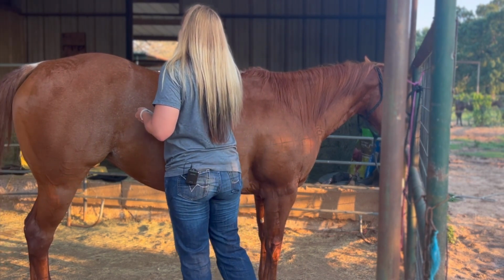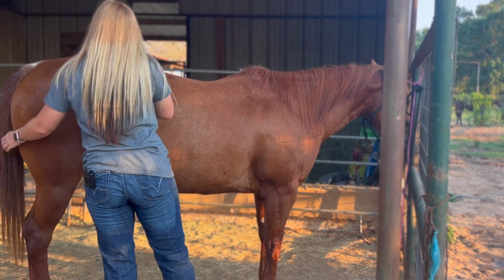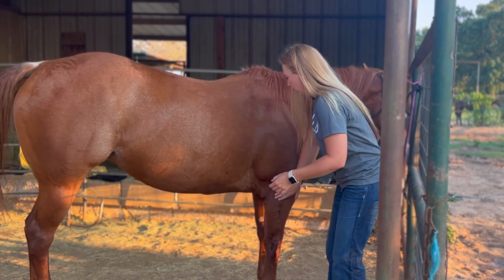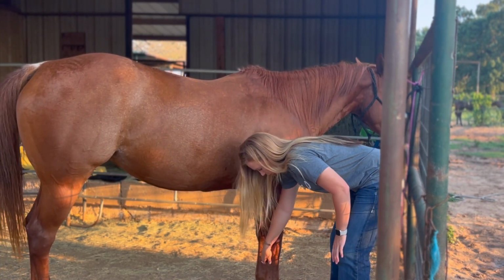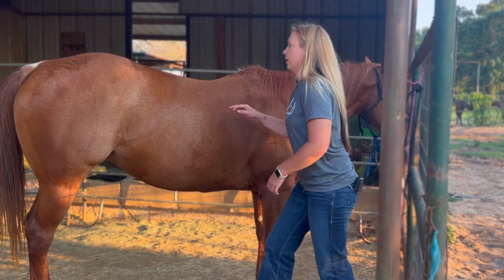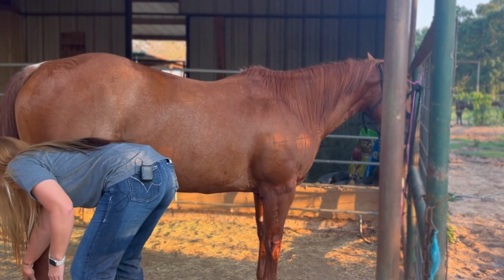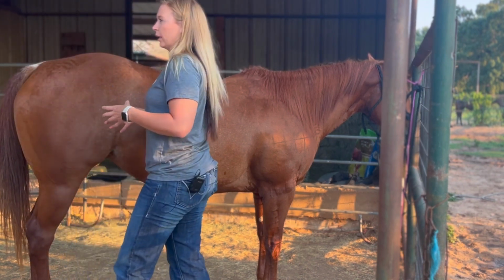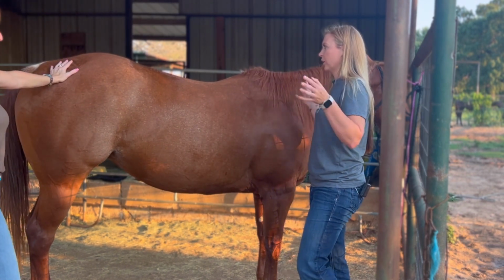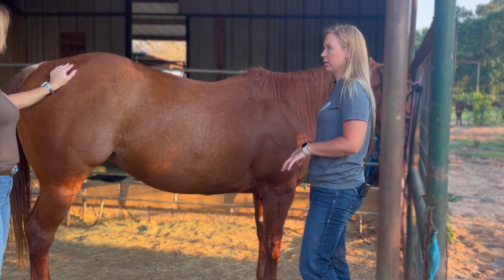So you want to treat the body as a whole. If they have an injury on their front end, their hind end is going to be compensating for that, or the other front. Yeah. So I try to incorporate treatments of their whole body into it also. Now, obviously, there are times when it's more beneficial to just work on that specific injury area. But for the most part, you want to treat the body as a whole instead of just the one spot. Perfect.